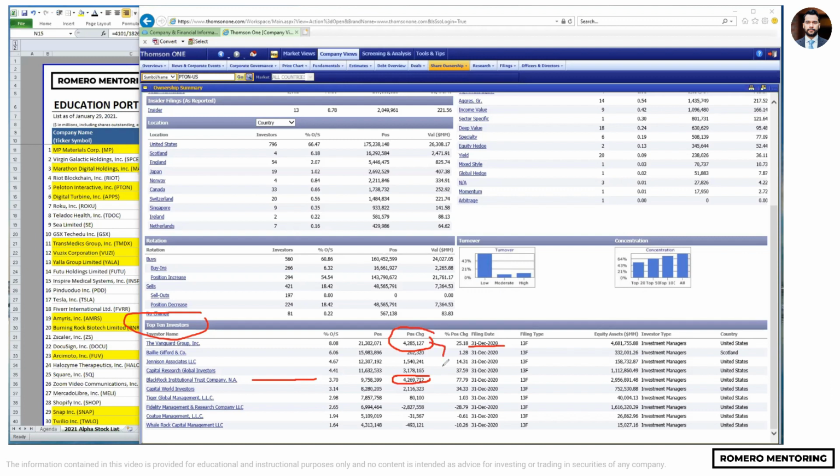Wow, I wonder if they were talking to each other and saying, hey, look, if I buy 4.2, are you going to buy 4.2? Almost identical. I wonder if they're looking at the same analysis or using the same research. Let's see here. Capital World Investors, these guys pour in 4.2 million shares. Look at here, Fidelity liquidated. Fidelity took some profits. But you can see that from the top 10 investors, there's more buyers than sellers.